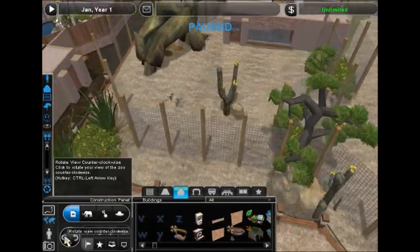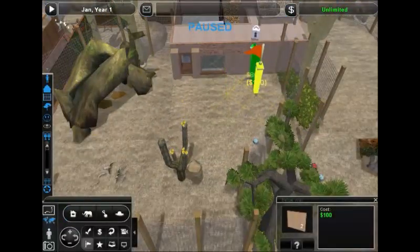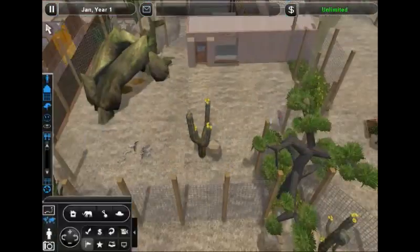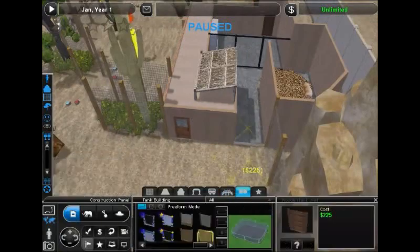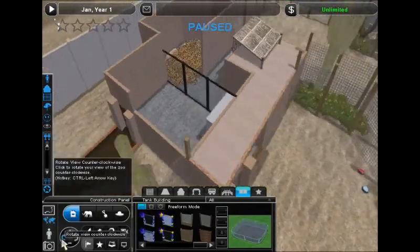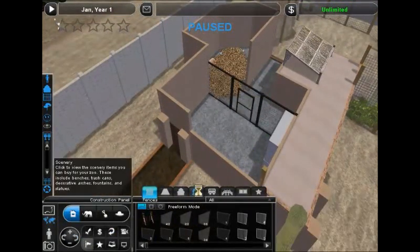Beautiful, beautiful, beautiful. You can still kind of see the thing. I want to hide that a little bit, so we're going to do it like that. There we go. And by making sort of that zigzag area into the paddock for the coyotes, you're going to be able to hide the actual inside area from the guests. And that's what we're shooting for here.